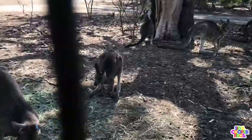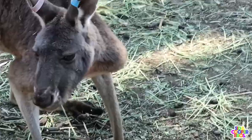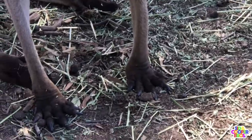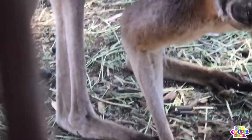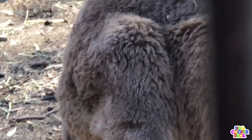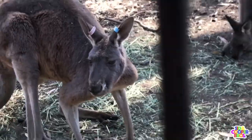Now you get the name eastern because they inhabit the eastern side of Australia. Queensland, New South Wales, Victoria and South Australia. Last count they say there's over 10 million of those in a good year. A good year is when they get plenty of rainfall and there's plenty of feed around. In the dry years they drop back a bit.